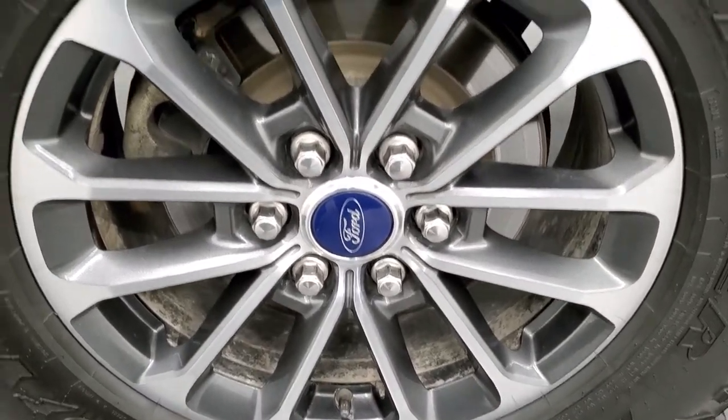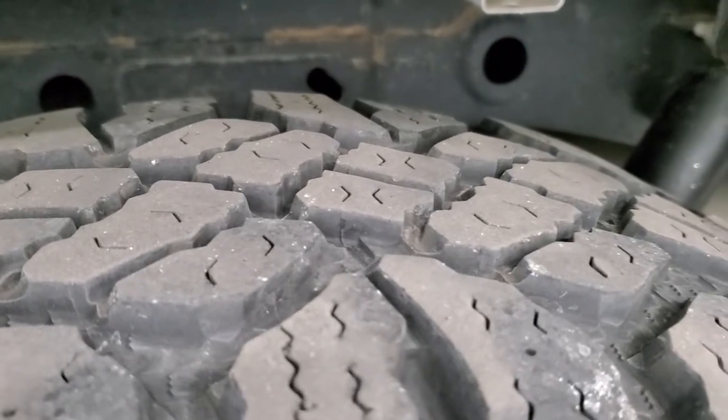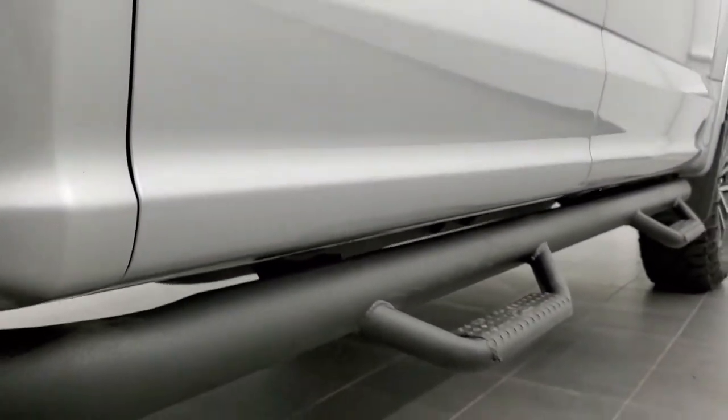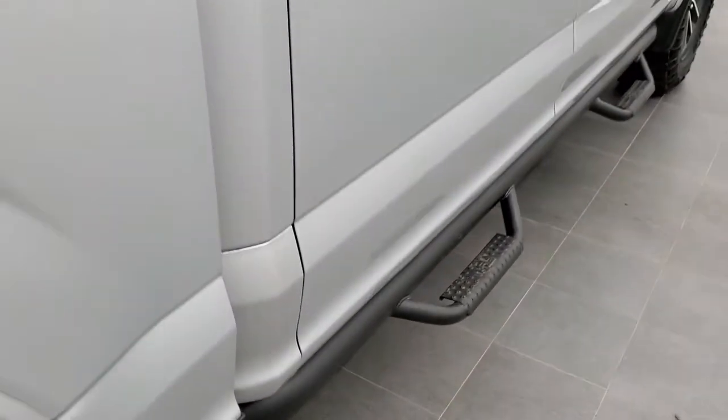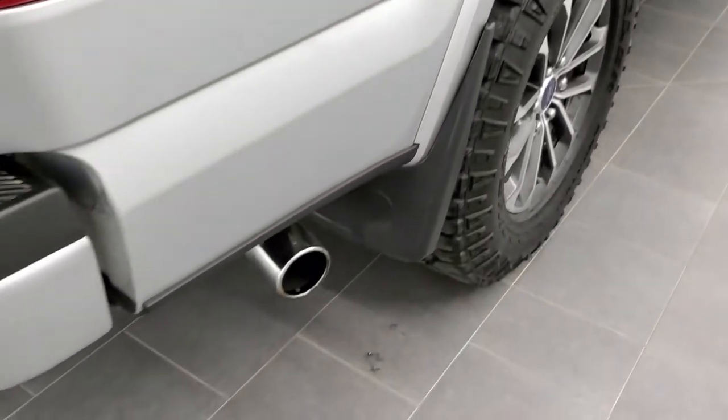No scuffs or scrapes on that back rim. Back tires look like they have even more tread than the front tires. And the frame and underbody on this truck is in really nice shape all the way underneath. Lower rockers all look really good. And those step bars are in nice shape. Get the chrome tipped exhaust.